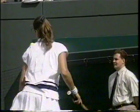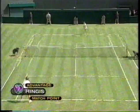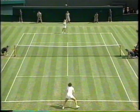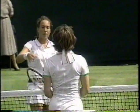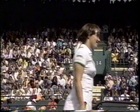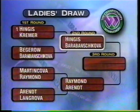Advantage, Miss Hingis. Match point once again for Hingis. So, first round victory for Martina Hingis. In the second round, when and if it takes place, she'll be playing Olga Barabanshikova of Belarus. And after the match, she spoke to our Zena Garrison in the interview room.